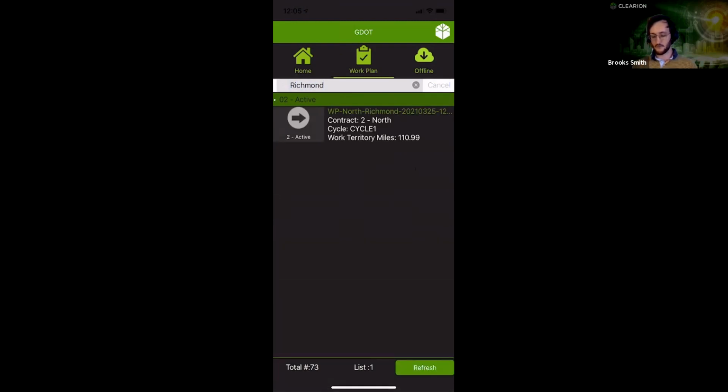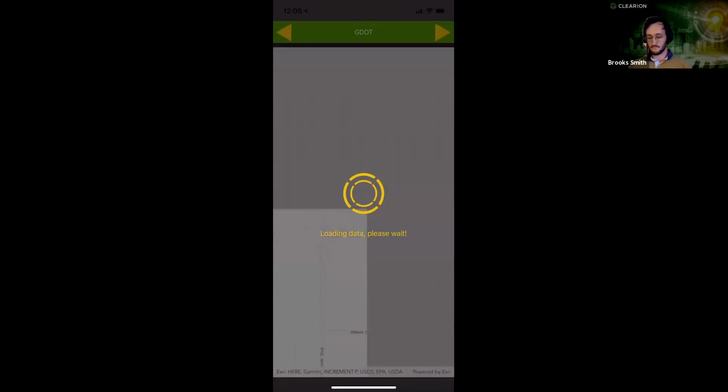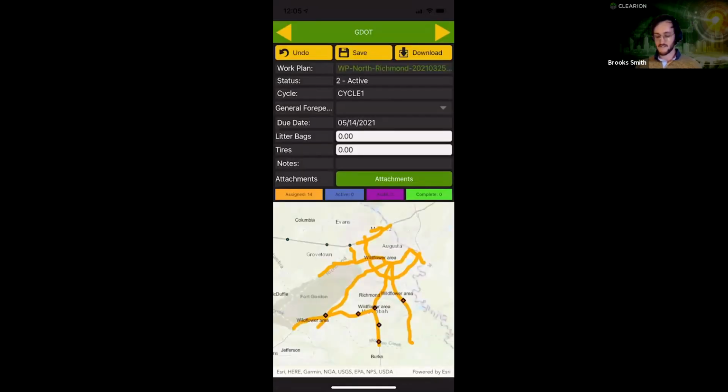If I narrow the list down for Richmond County, in this list of work plans, we'll see some details about Richmond County. So we see that this is a mow cycle 1 work plan, and there's roughly 111 miles in this work plan. Once we open it up, we have basically an overview of the work plan. It breaks out how many routes are in the county and what status those routes are. So we see that there are 14 routes in the assigned status.